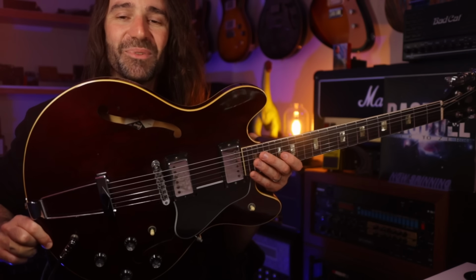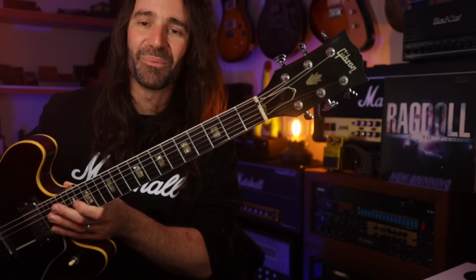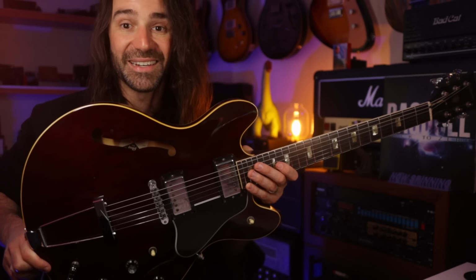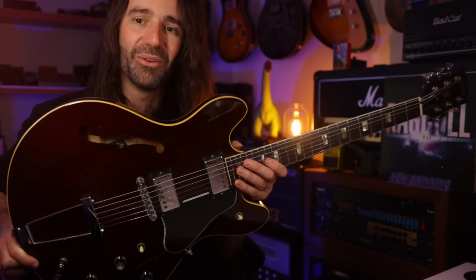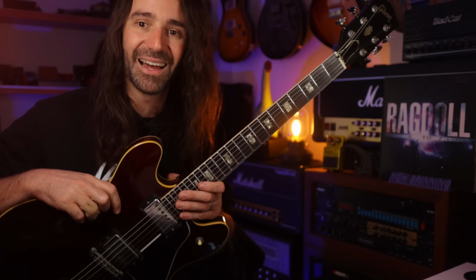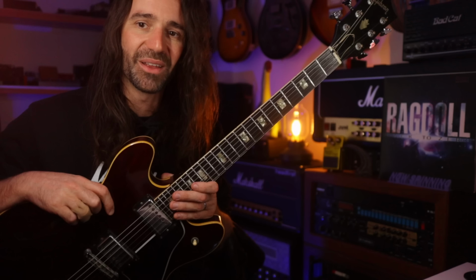First up is this Gibson ES335 TD from the late 70s. This one belonged to my dad. I liked it so much that I just had to annex it from his collection, and I played one of my favorite guitar solos that I've personally ever recorded on this guitar, the guitar solo for the Ragdoll song Self-Censored.